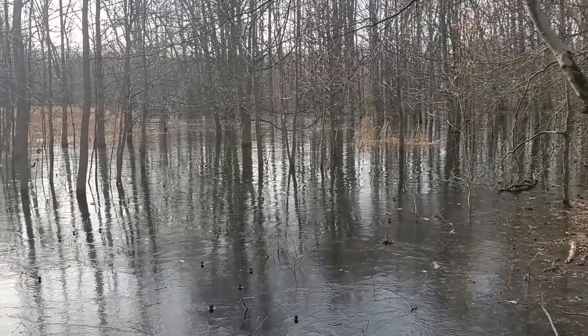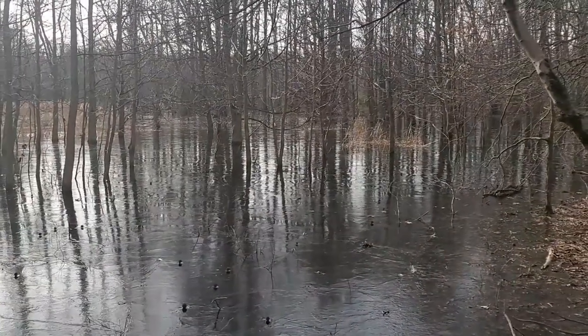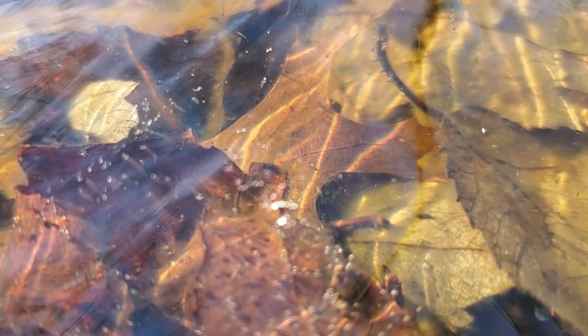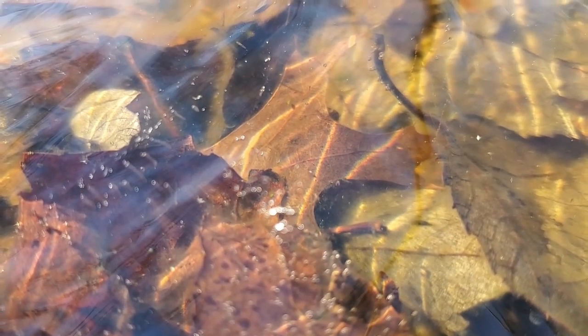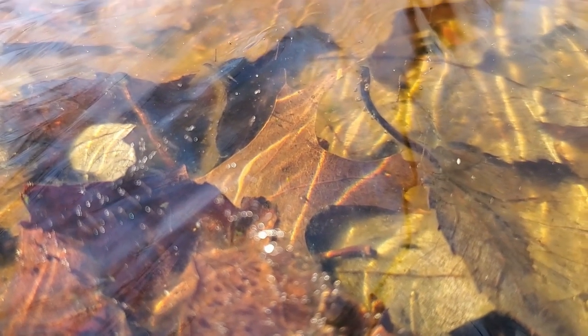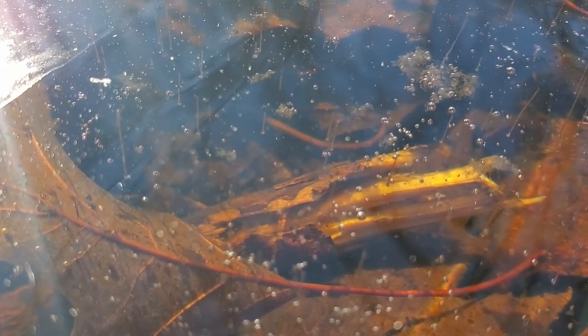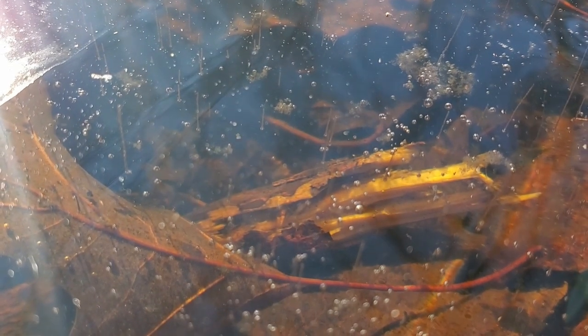And almost is really the key word here, because upon further inspection, underneath the ice, the vernal pool is still teeming with life. And we can see that life is present and even abundant under the ice, and these organisms will eventually become the food for the spotted salamander larvae that hatch here.